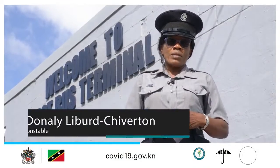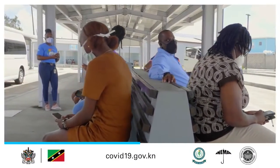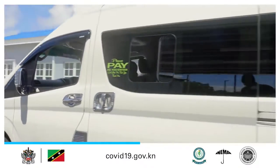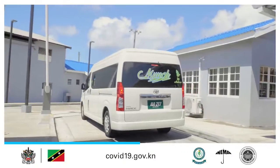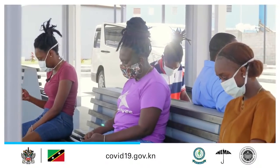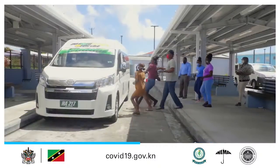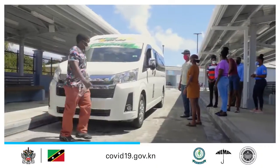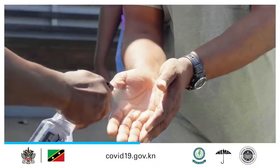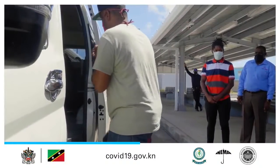I am Officer Donnelly Liebert Shiverton. Do you want to travel and don't have private transportation? Here are some travel safety tips to keep yourself and the persons around you safe from the coronavirus. When venturing out in public, it is recommended that you wear a mask at all times. Sanitize your hands before and after entering public transportation. The bus operators are also encouraged to sanitize their buses after each trip.